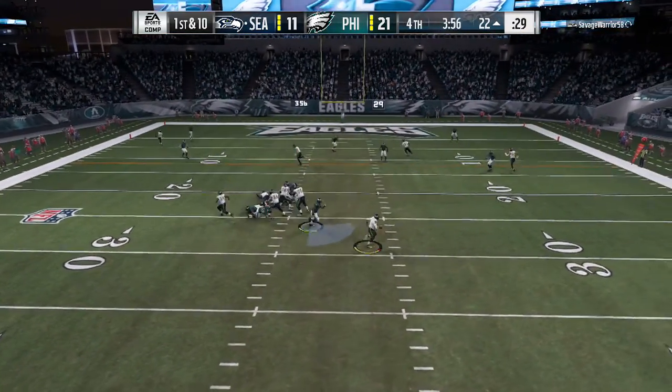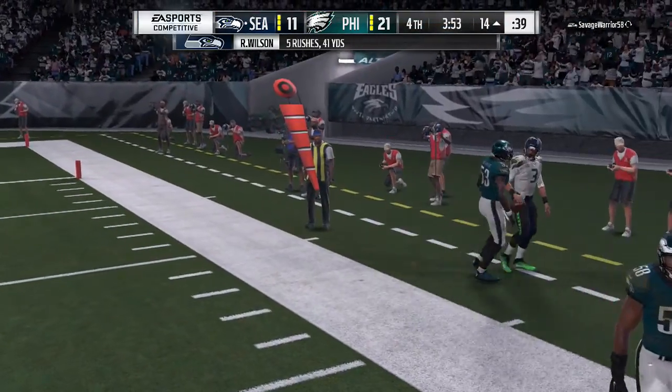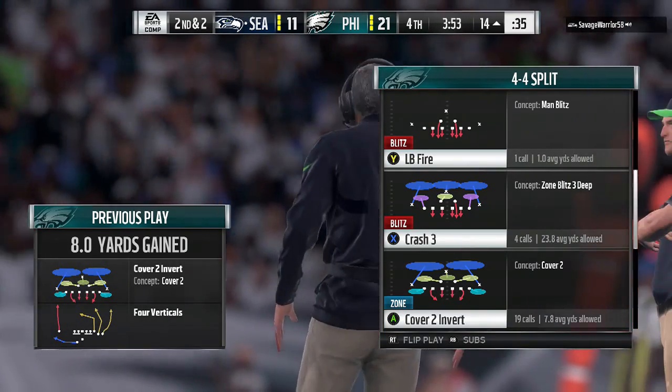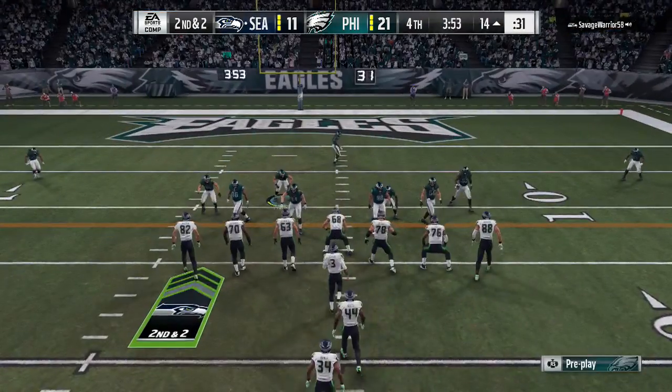On first and 10, it's Wilson, escaping the pressure right. And able to get this down inside the 15, either the 13 or 14 before he's out of bounds. He'll get 8 on the scramble there. It'll be second and a couple. And now inside the red zone, the offense will operate.